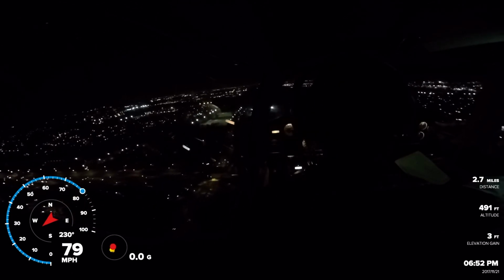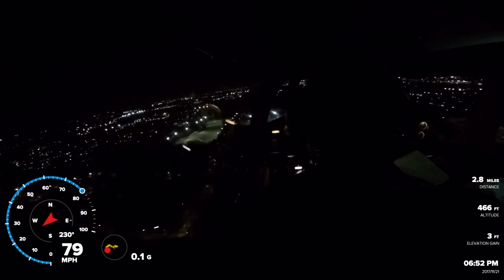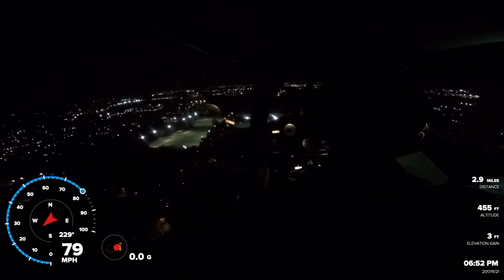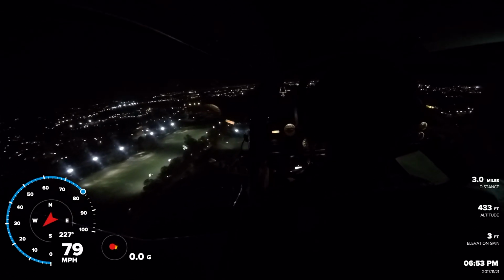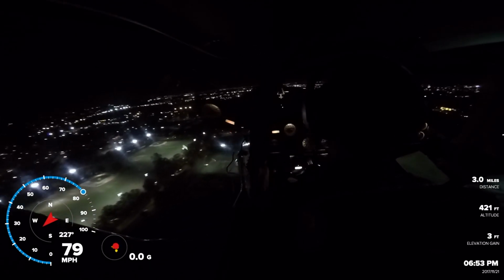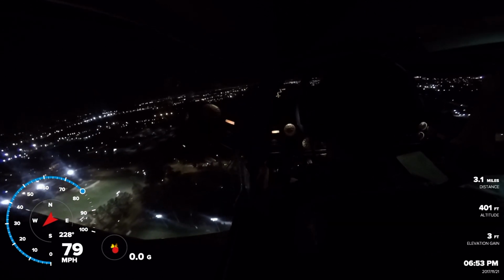We haven't selected final flaps yet because we don't need to do it right now. As we get lower, we will. You're on PAPI, on center line. Notice the runway's very dark. It won't illuminate until our landing light illuminates that runway.